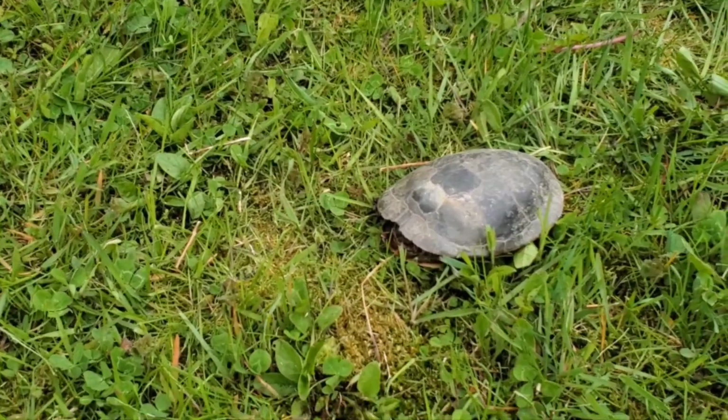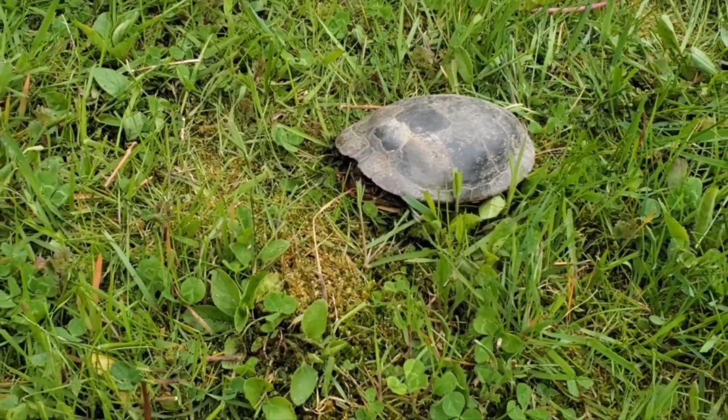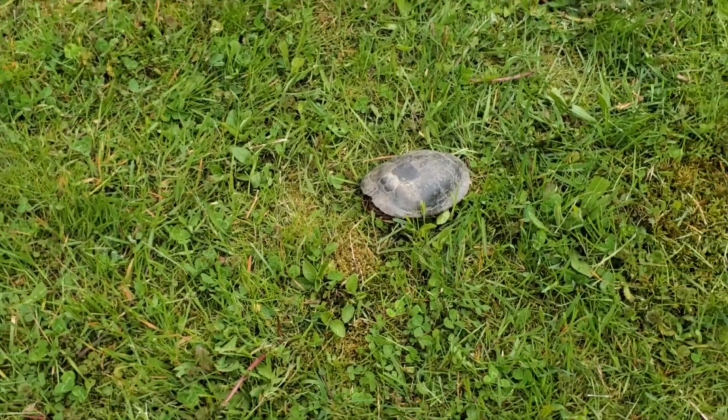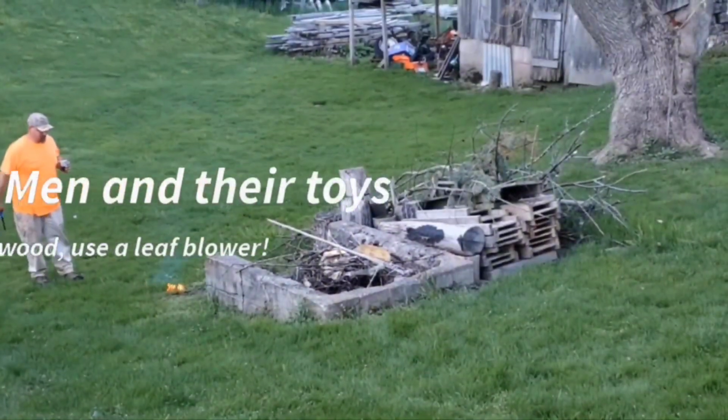A turtle came up from the pond. Must be looking for a place to lay some eggs. You might need the leaf blower again.